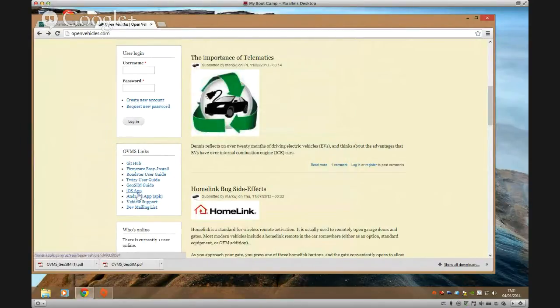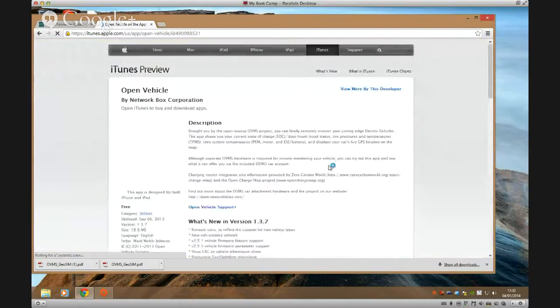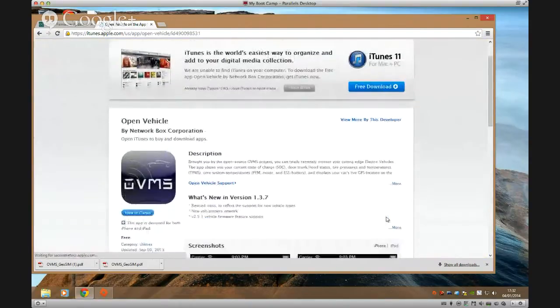Then you've got the iOS app and the Android app. I've got both of them here. I've got one on my iPhone, and also one on an Android on an Amazon Kindle that I've hacked as well. You click on those links and it will go to the app stores for both platforms. You can just search for Open Vehicles on the App Store.